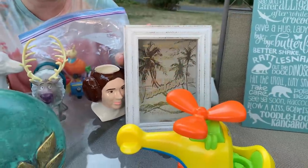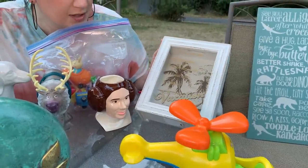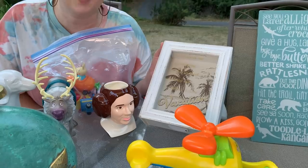Well, hello, friends and family. Welcome to Dumpster Diva's Calm Down Hour, where we go over everything we got today. And one of the first things I thought was cool was this piggy bank. It has a price on the back for $30. And it has these little sayings, you know, vacation time, start packing, the bottom, not even there yet.